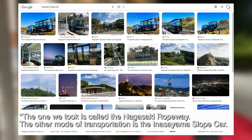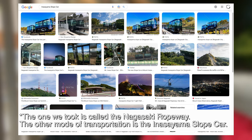The other tip is that there's another ride, so if you want to try both, then you can purchase a one way up using the ropeway and then another way down using the tram. So yeah, definitely come here if you are at Nagasaki. Don't miss it for the Megane Bridge.